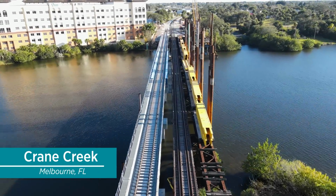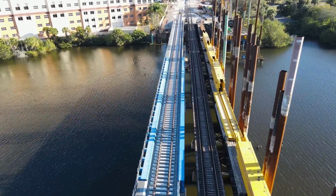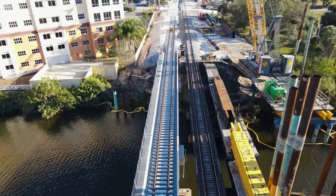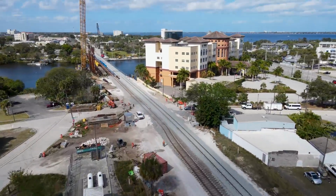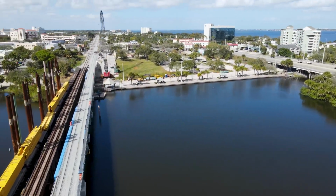In February, the first track of the new bridge at Crane Creek had been built and track built across it. Bridge crew shifted to rebuilding the temporary work trestle on the west side, while the track crew was preparing to activate the first half. It was opened for service on February 20th.